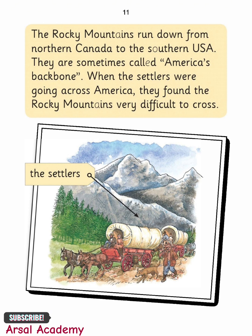The Rocky Mountains run down from northern Canada to the southern USA. They are sometimes called America's backbone. When the settlers were going across America, they found the Rocky Mountains very difficult to cross.